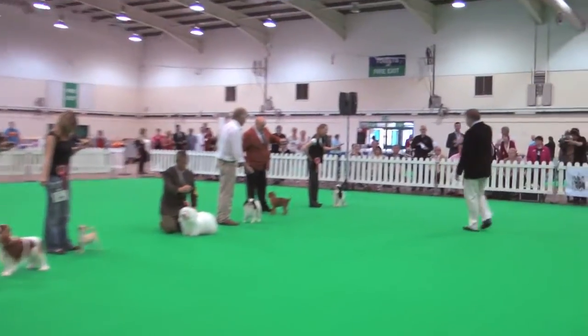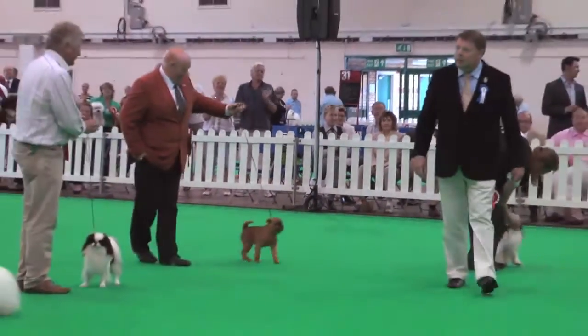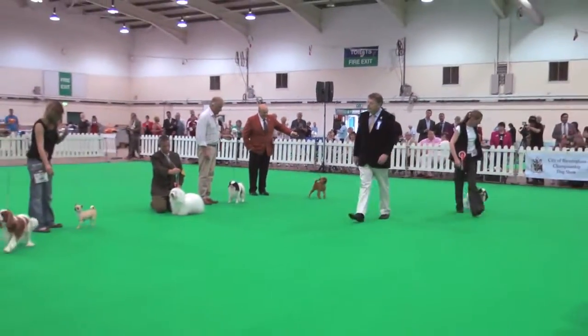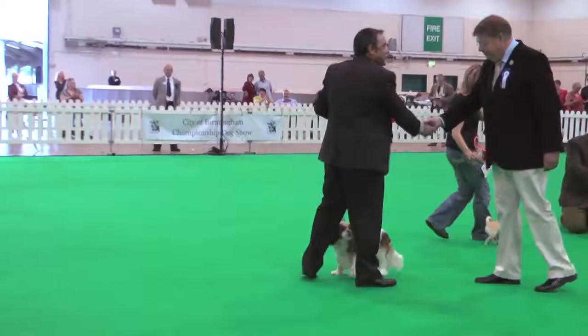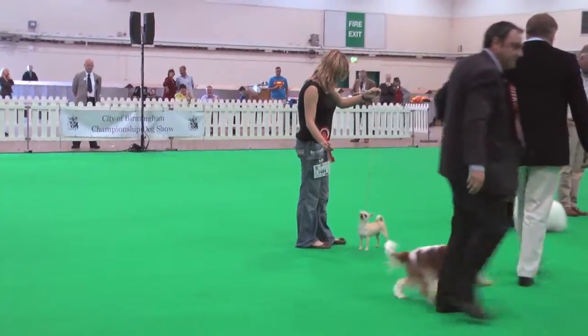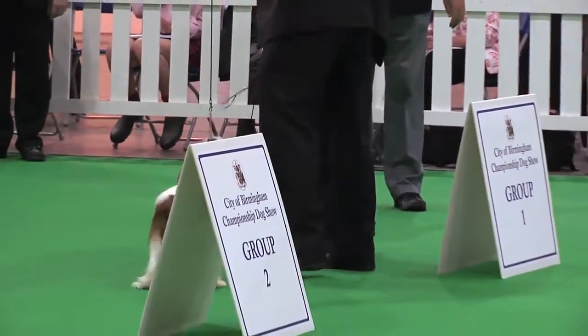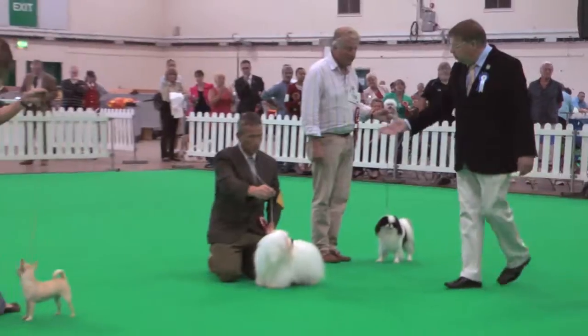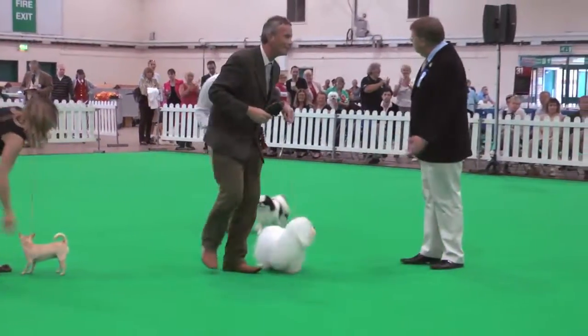Boards are out, and the decision is made, and the winner goes to the King Charles Spaniel. Group 2, the Cavalier King Charles Spaniel. Group 3 to the Griffon. And Group 4 to the Coton de Tuléar.